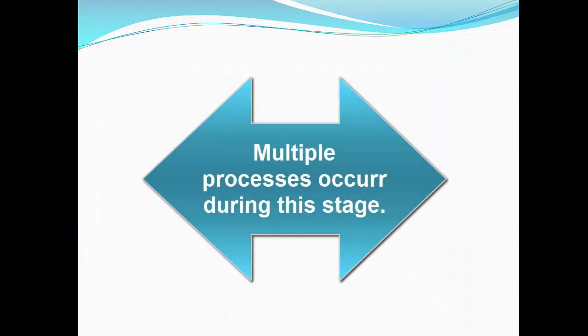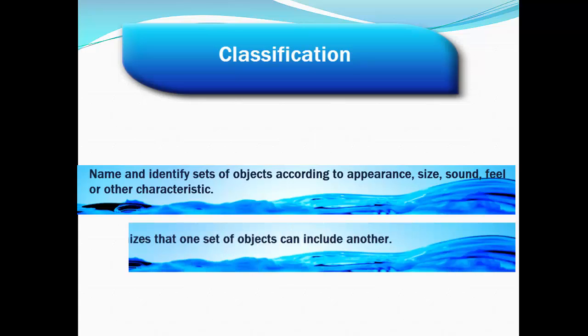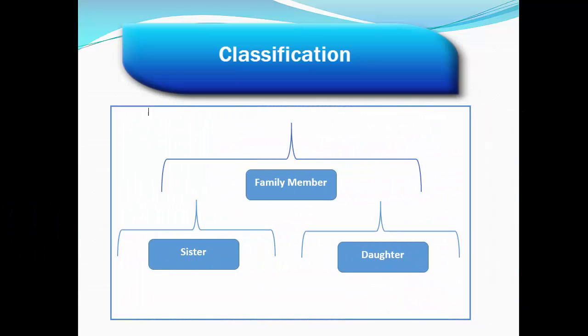Several important processes occur during the concrete operational stage. These processes include classification. Classification is the ability of a child to name and identify sets of objects according to their appearance, size, sound, feel, or other characteristic. This also includes the ability to recognize that one set of objects can include another, like the example of the child classifying a sibling. They classify their sibling as a sister, but also recognize that their sibling is classified as a daughter.